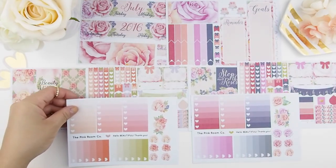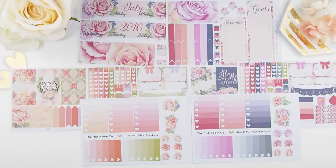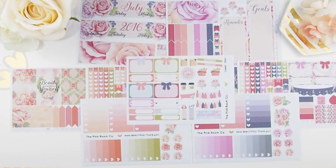Here you go, guys. This is all of July mystery kits. You get your monthly and two weekly kits. For the August mystery kits, it will go up on sale in my Etsy shop on July 1st and it will last till July 10th. So you have from July 1st to July 10th to purchase your August mystery kits. And as always, mystery kits are free shipping if you purchase between July 1st and July 10th.